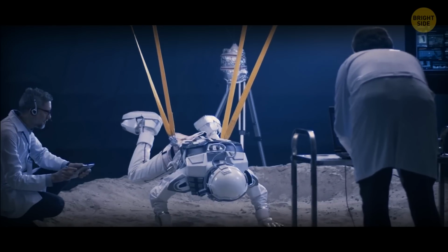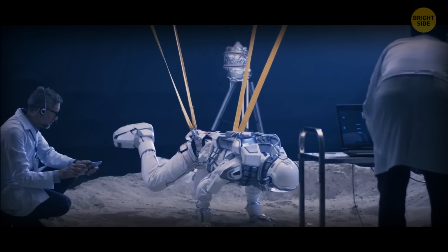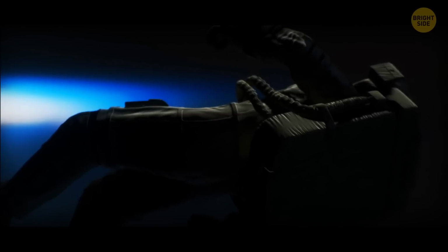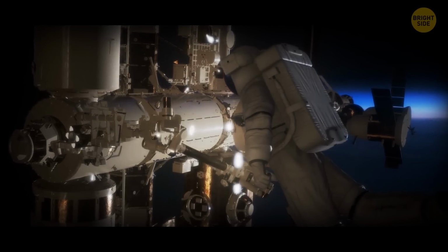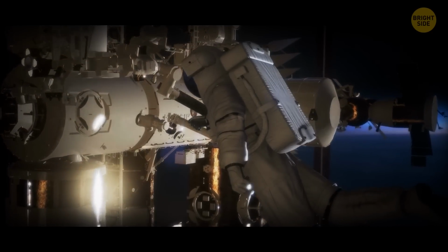But it's tricky because you'd need to throw it precisely in line with your center of mass. Otherwise, you'll just start uncontrollably spinning, and before you know it, you'll become so disoriented you'll have no idea where to go, even if you could. But SAFER will automatically detect rotation and use its jets to help you stay oriented towards the safe spot.